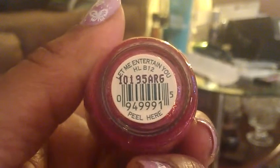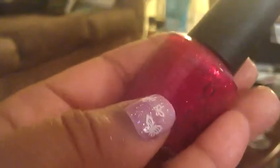This one here is Let Me Entertain You. Very pretty. Another one from the Burlesque collection. I also had a little 4-pack of those.